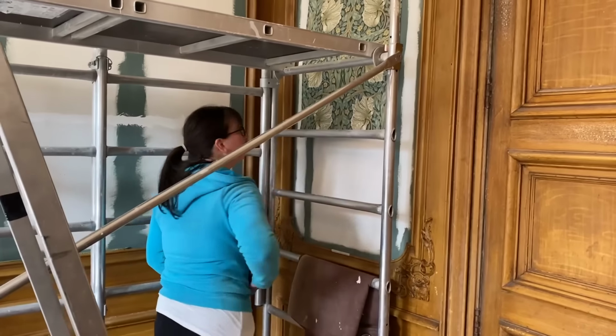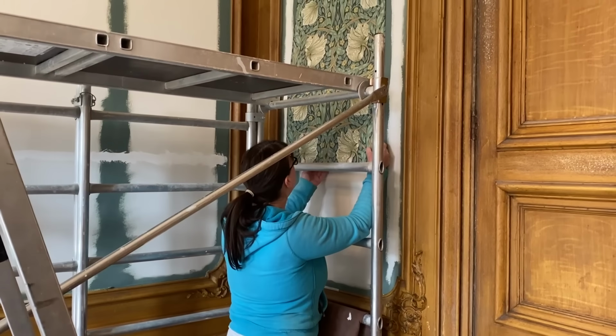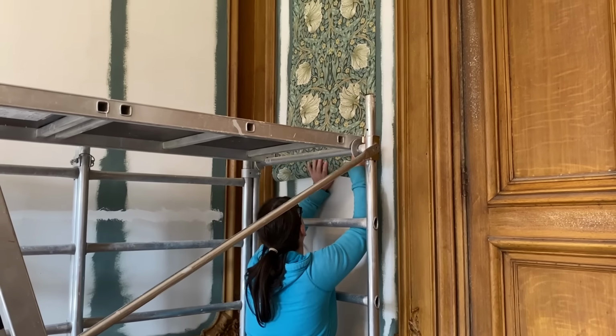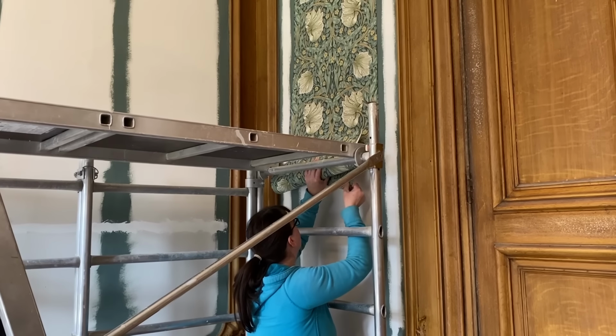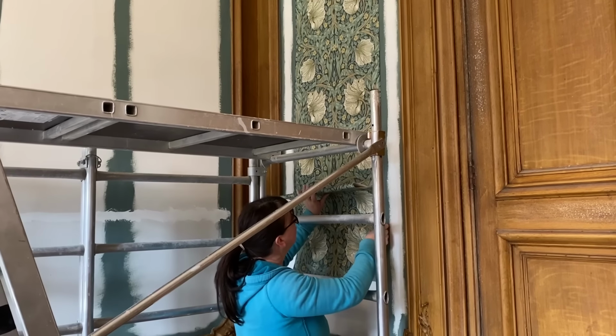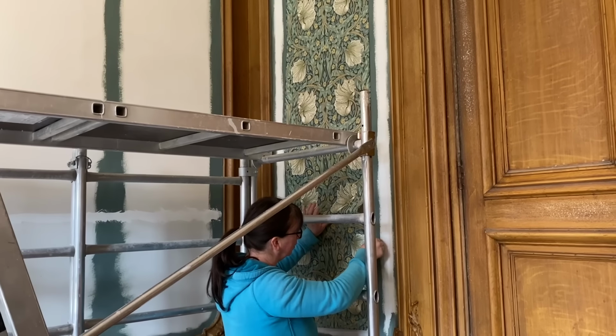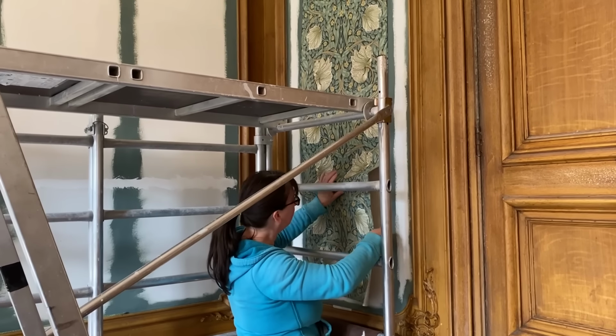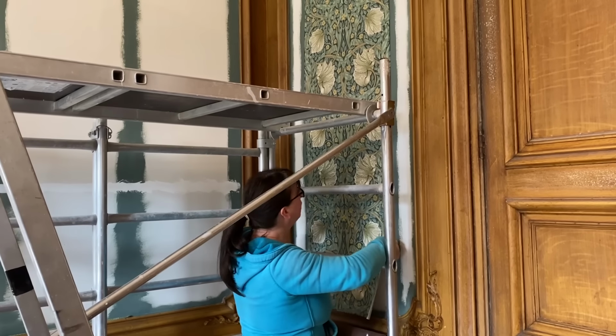Stupid idea that was, wasn't it? Someone put scaffolding in the way. I wish I could help, but I'd actually be more of a hindrance. Got my hair in it. Ooh. At least you got hair.